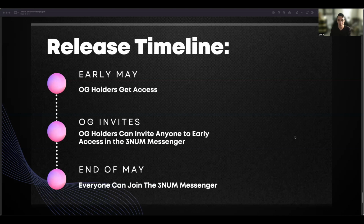So Threenum 2.0 is right around the corner. We will be releasing our Threenum Messenger to our OG holders starting in early May, and they will get access to all of the incredible features that we just mentioned, as well as have the ability to invite non-OG holders to experience the Threenum messaging app.